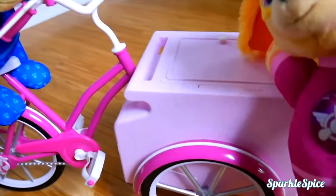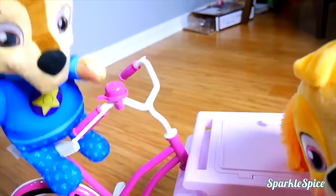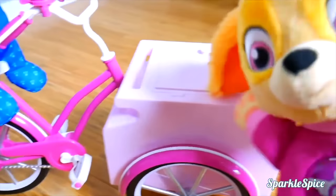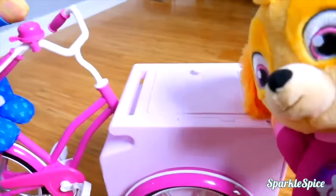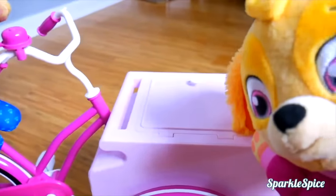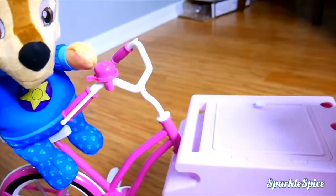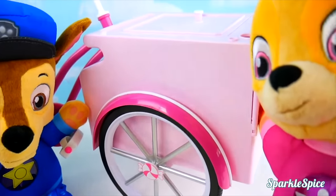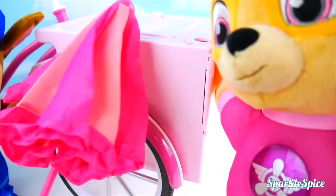Incoming! Whoa, Chase, this looks amazing. Yeah, don't you like it? Yeah, it's pink, just like me. I think it's missing something, though. What do you think it's missing? We need an umbrella for a sunny day, and I don't see any ice cream. Okay, well, let's get some. All right. So, Chase, where's that umbrella? Here it is. Oh, it's so pretty and pink. Let me put it on our cart.